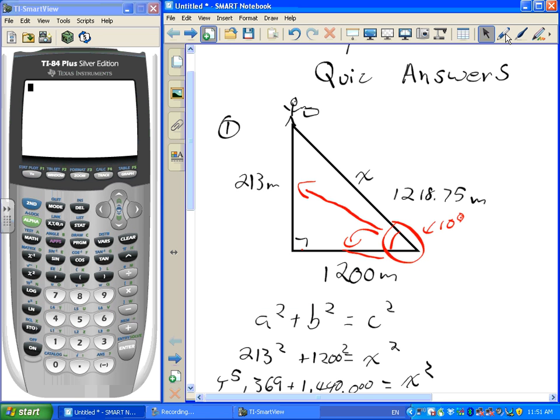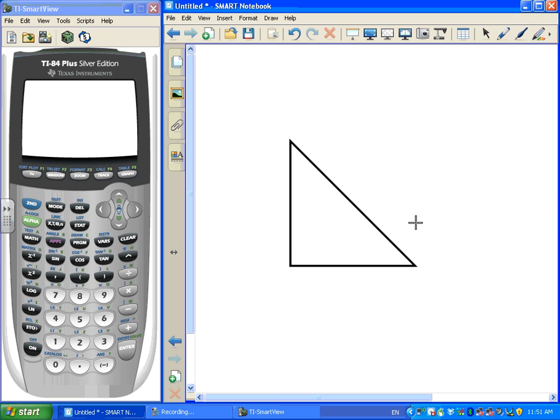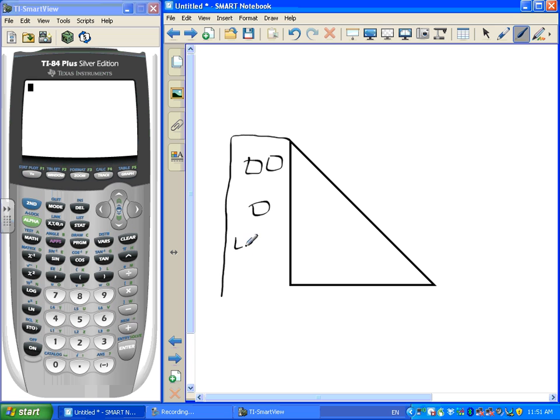Question number 2. Question 2 states, from a spot 25 meters from the base of the building. Now, I'm going to go ahead and make a right angle triangle. I know I haven't read you the question yet, but since we've been working with just right angle triangles, I can kind of make that assumption. Let's make sure by reading it. A spot 25 meters from the base of a building. So let's call this the building. Those are all the windows. This is you with your math book. And you are 25 meters from the base of the building, which is down here. The building is going to form a right angle triangle, assuming it is not the Leaning Tower of Pisa.